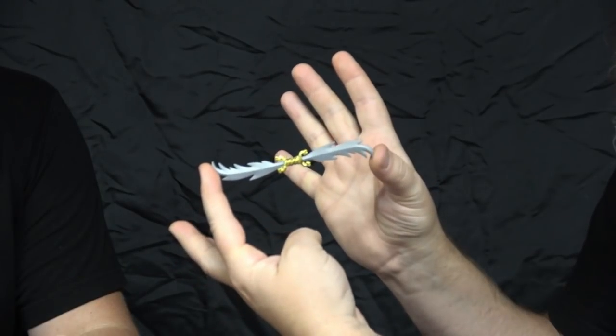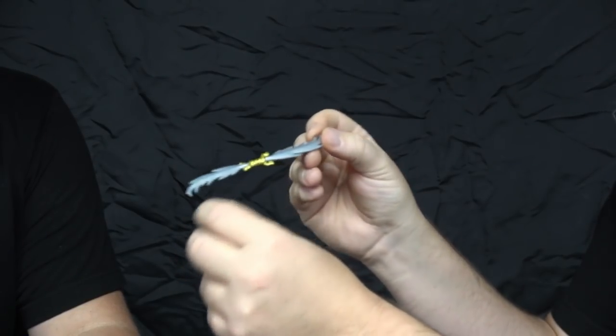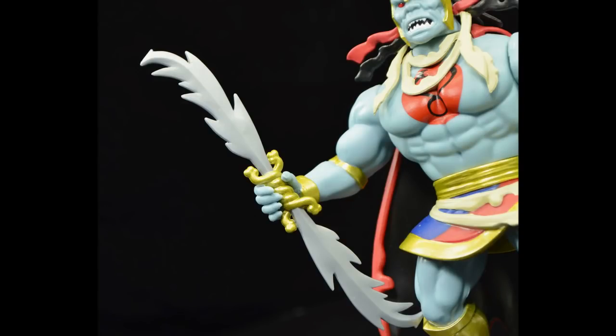Yeah, kind of a double-bladed sword with a gold handle in the middle. Is this cartoon? Yeah. It's been a long time since I've gone back and actually watched. Yeah, it's definitely his weapon of note, I guess.